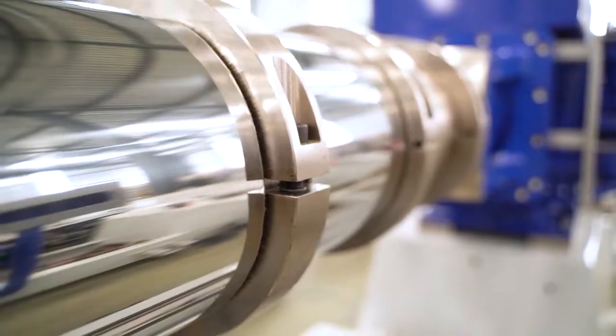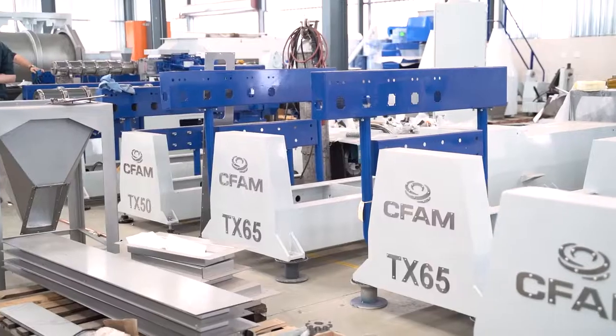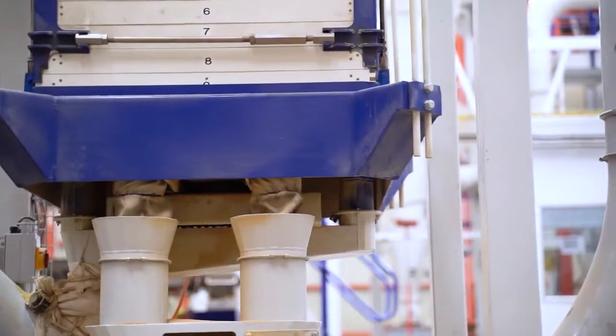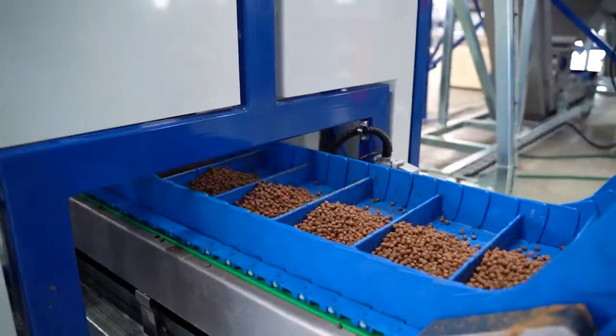Extrusion is a continuous cooking process that is ideal for producing large amounts of food. The high cooking temperatures and pressures ensure that the food produced is sterile and thus safe.